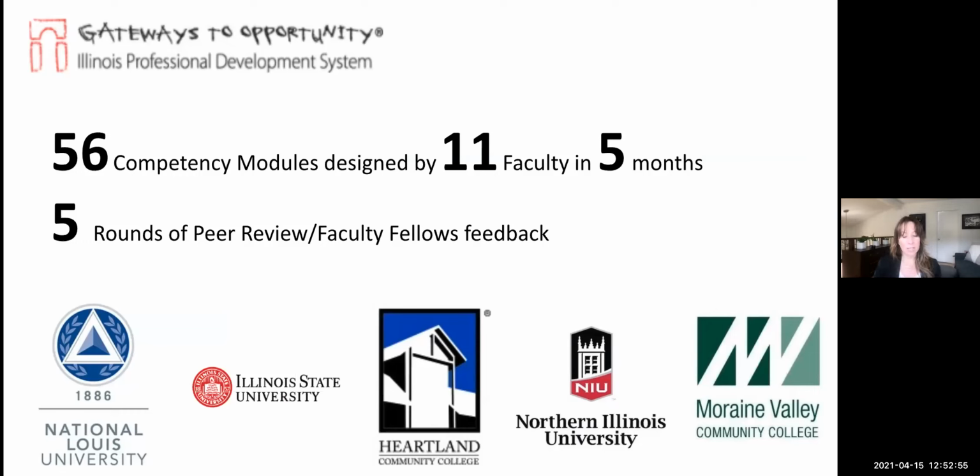And the whole goal is to increase access and to provide additional pathways for that early childhood workforce to achieve the credential and to achieve the degree. And so when I say 56 modules were designed by 11 faculty in 5 months, I think it's important to call out that every module included that competency statement: What do I know? What can I do? And how is it relevant on the job? It included a rationale for why that competency is relevant and important. It included a summative performance-based assessment to validate that competency along with a rubric.